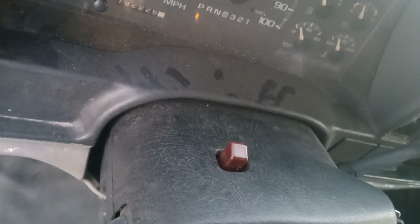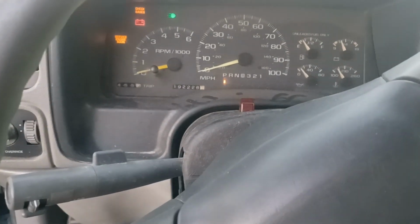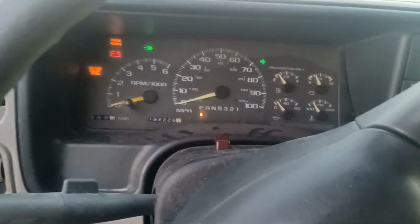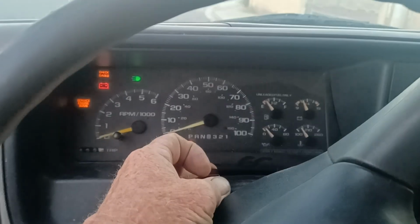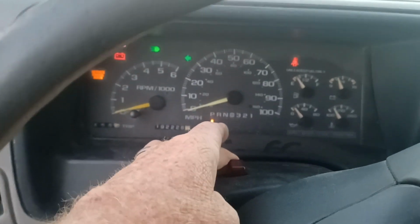Like I say, I wasted about 3 hours this weekend tracking this down, and I couldn't find a single video on YouTube about the problem of a single turn signal not flashing. And there it is, not flashing. I pull that back, flashes just fine. The other one still works just fine. So that's all it is. It's a faulty hazard switch.